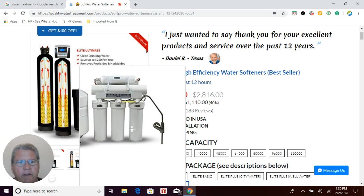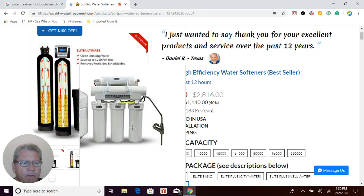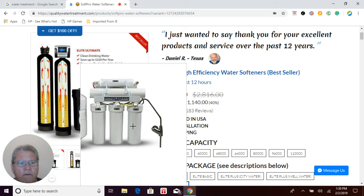Now, the other thing that makes this system better is that it's high efficiency. So it only wastes 1 gallon of water for every gallon that it makes. Your typical reverse osmosis systems waste 3 to 4 gallons for every gallon they make. So it's better for the environment and better for your pocketbook. It doesn't cost a fortune to operate the system.